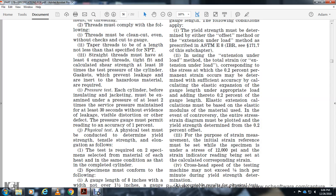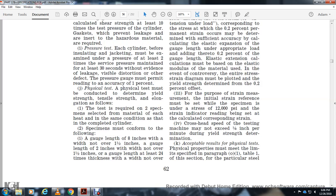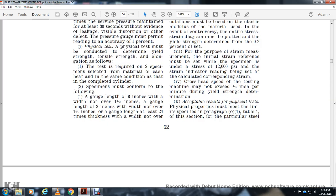For the purpose of strain measurement with the initial stressing, the strain reference must be set with the specimen under 12,000 psi. The strain indicator reading may be set to calculate the corresponding strain. The crosshead speed of the testing machine may not exceed 1/8 of an inch per minute during the yield strength test and determination. An acceptable result of the physical test must meet the limits specified in paragraph 01 of Table 1 of the section for the particular steel.